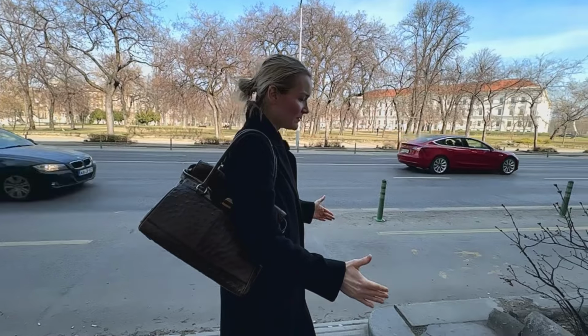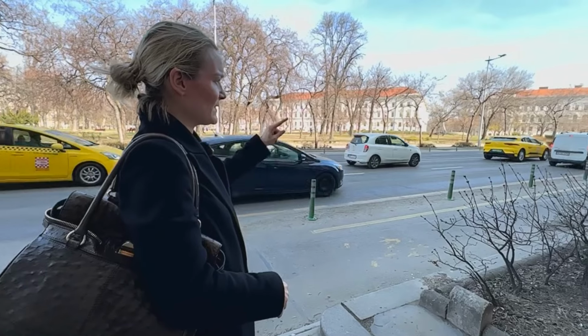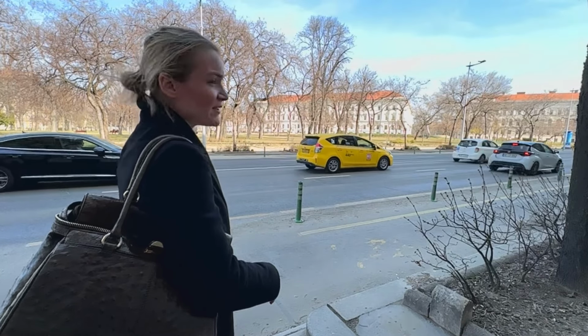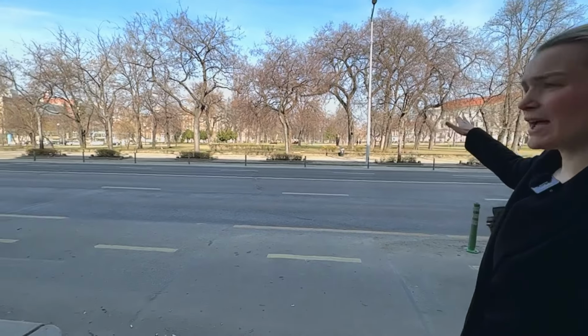So right now we are in the 9th district, but as soon as we cross this road, we will be on the 8th district side. Now, as you can see, there is a very nice park.